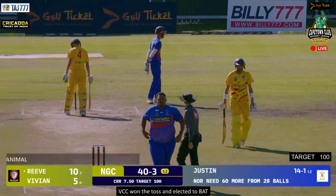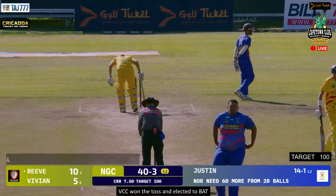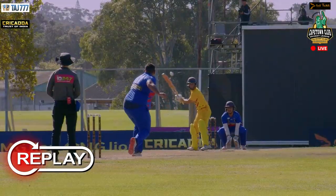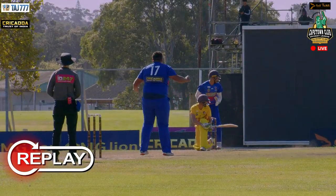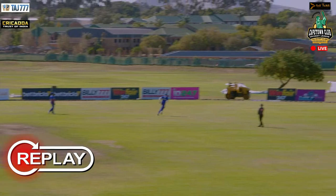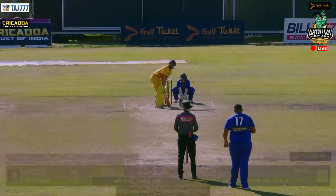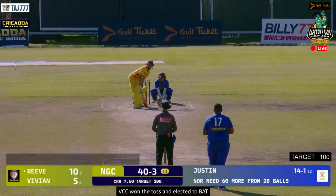And a good effort there. Confident shot there from Reeve Seistert. Reverse sweep, in between, backward of square, for four runs. Nice little boundary there for Newlands Goodwood, especially after that strategic timeout.